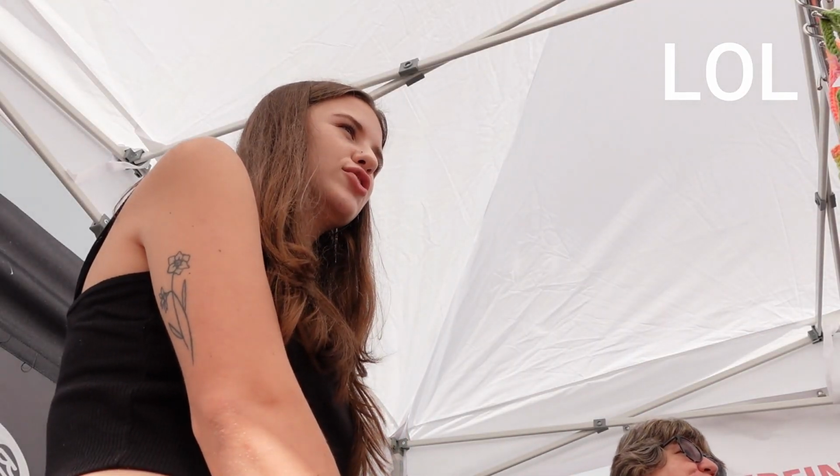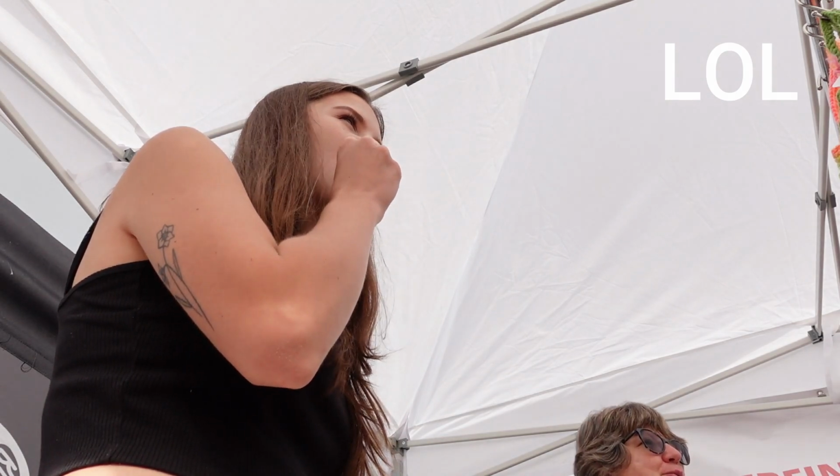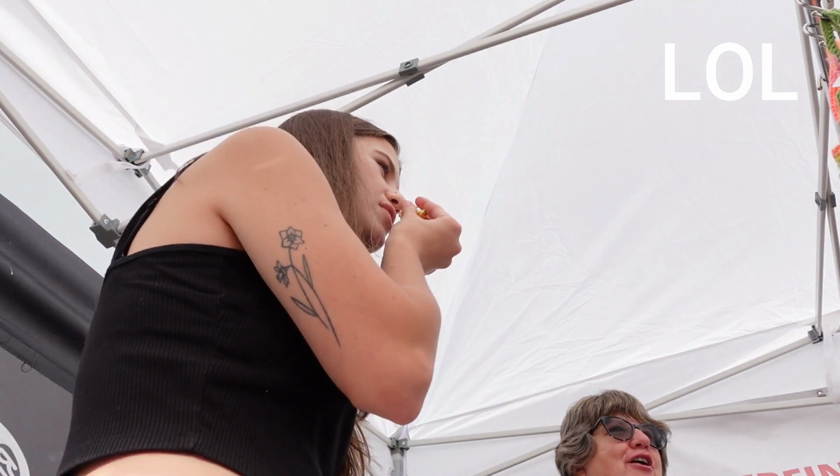Oh my God, look at that dog. It looks like one of the mop dogs. It's got fur.